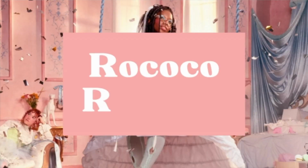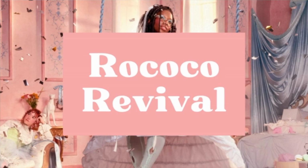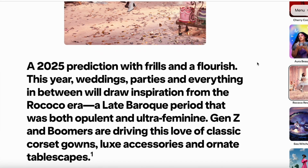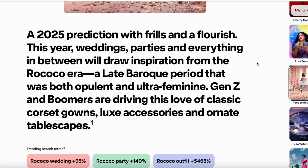The next trend I found quite interesting was the Rococo revival, which people are searching for their weddings and parties. So definitely one to watch if you're in that industry like me. I wasn't actually really sure what Rococo meant or how to pronounce it, so I hope I'm saying it right.